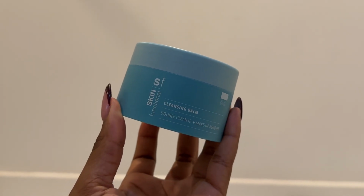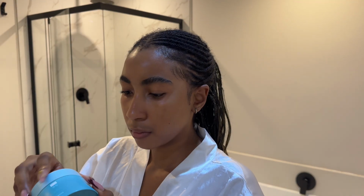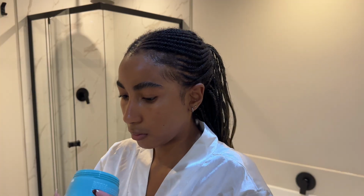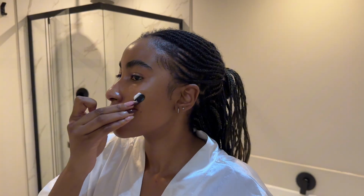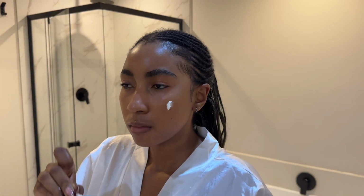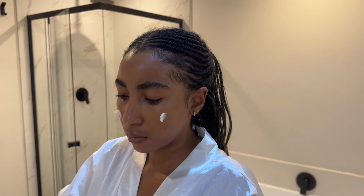I'm going to start off with skincare, and I'm going to be double cleansing using the Skin Functional Cleansing Balm. I know that a lot of people think that you use a cleansing balm or cleansing oil only if you wear makeup, but you also need to really remove the sunscreen, because we're constantly applying sunscreen. You actually need to effectively remove the sunscreen from your skin. That's why it's important to double cleanse.